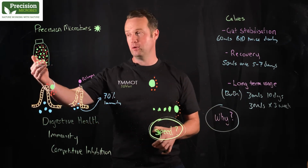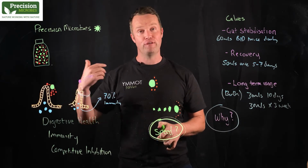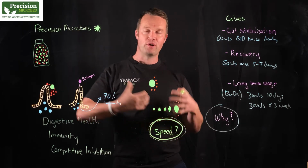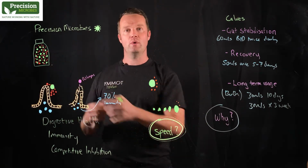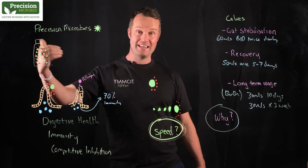Now, we could probably put the same amount of bacteria in ours into a sugar sachet if we freeze dry them, and commercially you'd see why that would be an easier thing to do. But if we want to use live beneficial microorganisms correctly, this is the way to use them, particularly with their postbiotic metabolites in the liquid.